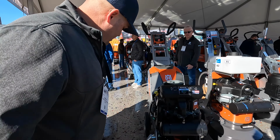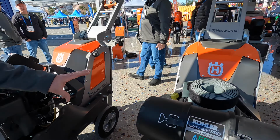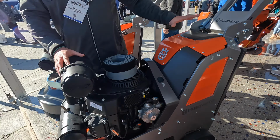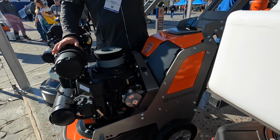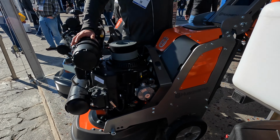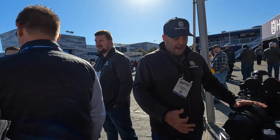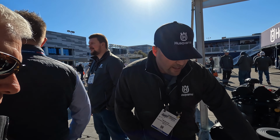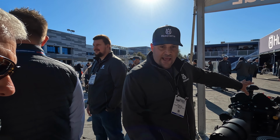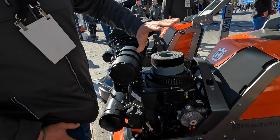This unit here, 830, comes with weight. You can put a weight kit on it. This unit doesn't have it on, so this is what the unit's going to look like in stock. Still the same throttle system on it. You're going to have your idle, low, and high. Does the same CO2 ambient air measuring. Where your regulators are here on the side, 830 has it up on top. This is just Kohler's design. Again, both Kohler and Kawasaki did a fantastic job developing both of these products for us.